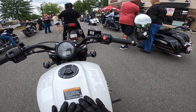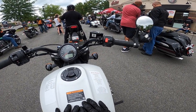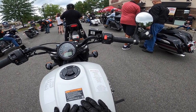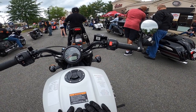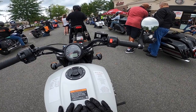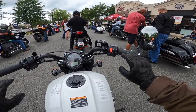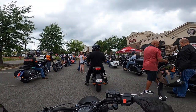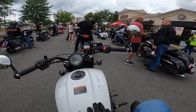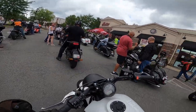Here's what they say about the Scout Bobber. Powered by liquid cooled 69 CI, whatever the CI even means, V-twin engine, 100 horsepower, 72 foot-pounds of torque. Same thing as the Scout, 6-speed, electronic fuel injection. Bobber styling. Stripped down. Chopped fenders. Let's look at this baby.